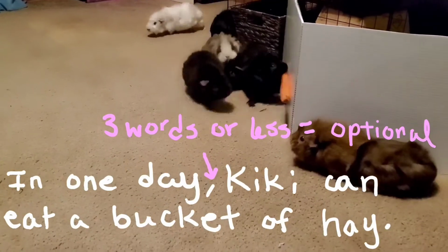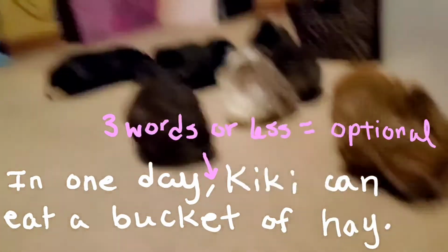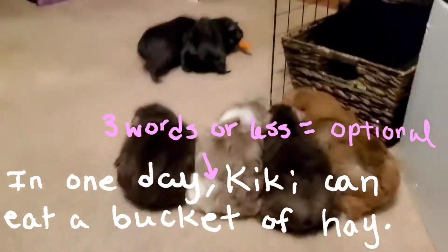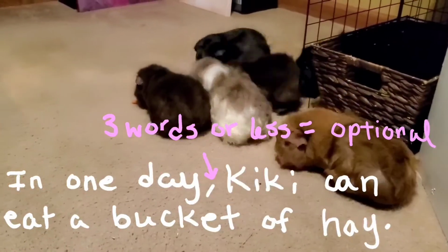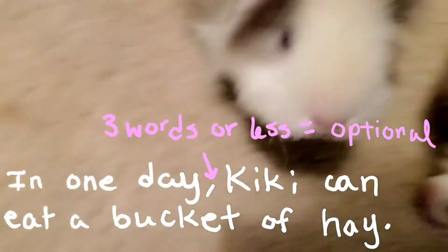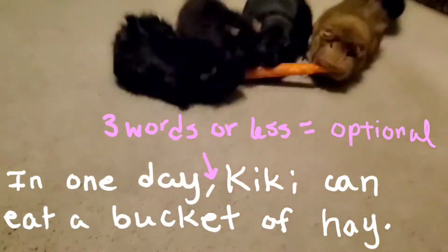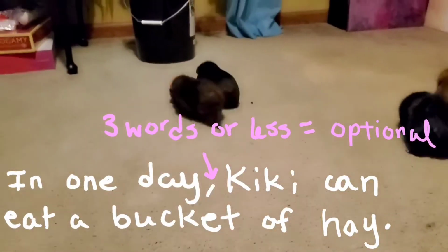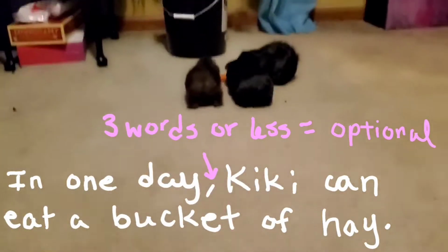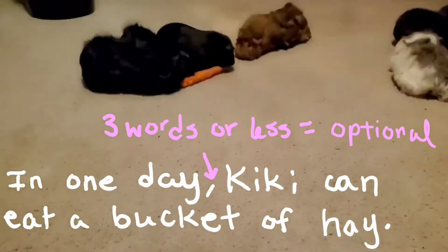So, if the phrase is four words or more, do put a comma there every time. So our example sentence is, "By the end of the day, Pudge's tummy is full." "By the end of the day" does need a comma after it. It's the introductory adverbial phrase that describes when Pudge's tummy is full. And since it's as long as it is, you definitely need a comma to come after it.